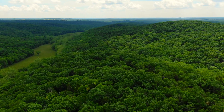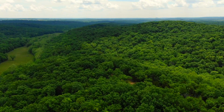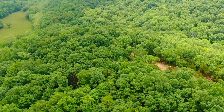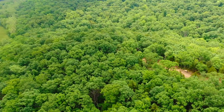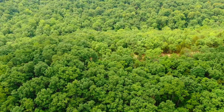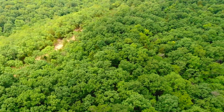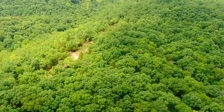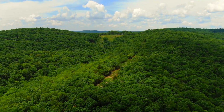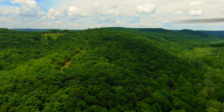By the way, we found at least one spring on this property when we were out there. No idea if it's year-round, but it was toward the northeast side of the property. We might even have a little video of that. Just a gorgeous tract. Obviously, power's close by. You've got that farm to the west. The hunting out here, didn't even mention the hunting. It's phenomenal. The deer hunting, the turkey hunting. You've got a big tract, so you could set up numerous food plots if you wanted to do so.